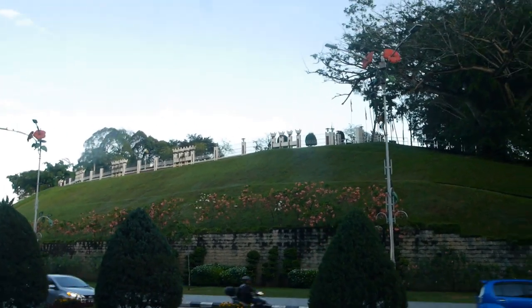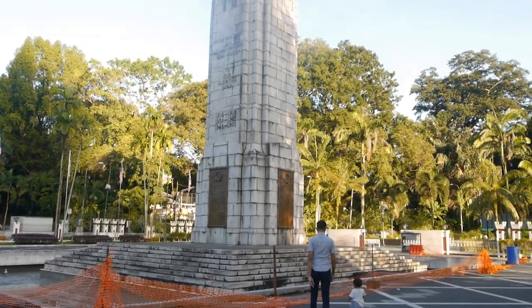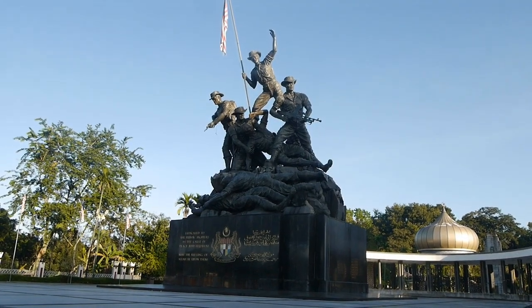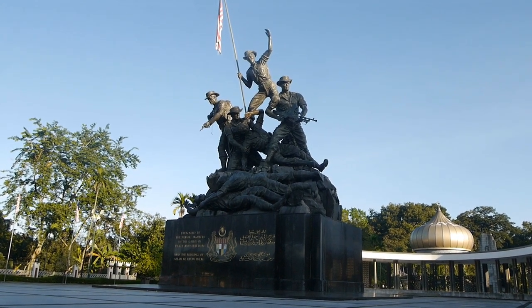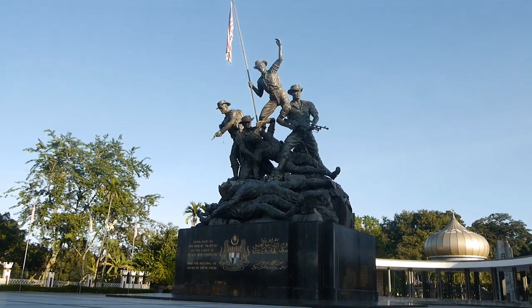Opposite the road is Tugu Negara, or the National Monument, built to commemorate the soldiers who fought in the World Wars and the Malayan Emergency, noted for its cenotaph and a sculpture created by the same person behind the Marine Corps War Memorial in Arlington County, Virginia. The park is fun, but how has its accessibility been going though?